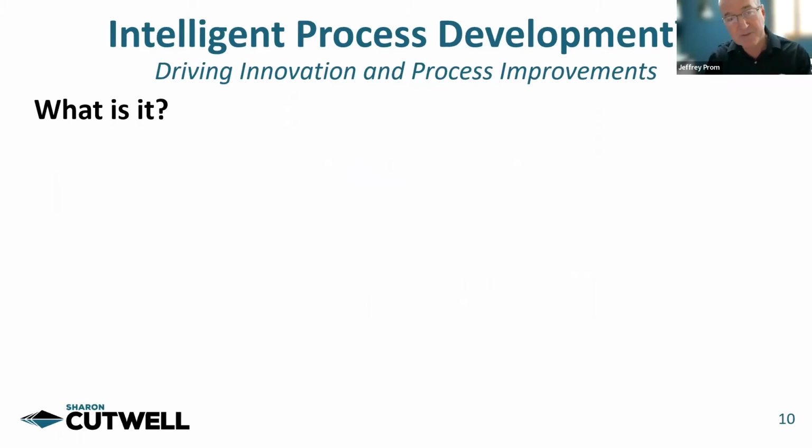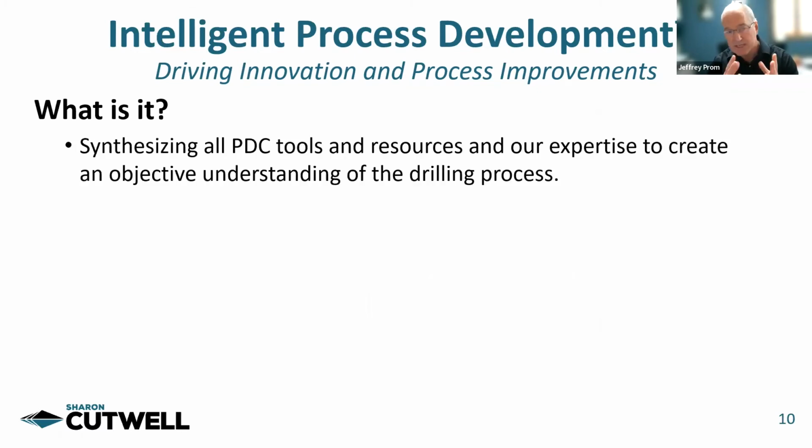So now just shifting gears a little bit. Out of the PDC, the Process Development Center, we have this concept of intelligent process development. So what is that? It's really taking all of these tools, these measurement tools, the resources we have and our expertise to create an objective understanding of the drilling process. So again, it's a data-based understanding of what is really going on in the drilling or a machining process.